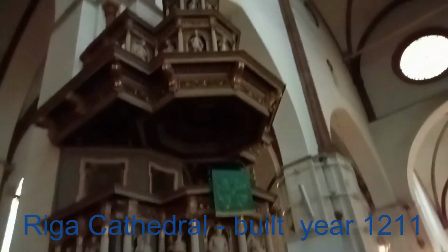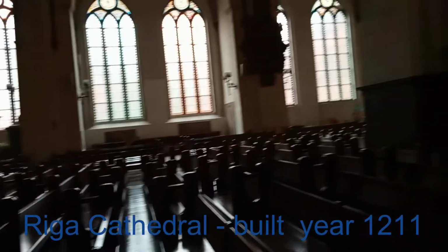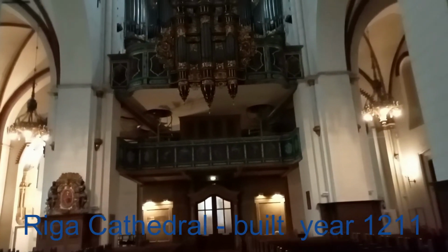And very nice carved pulpit, hand carved wood. This is a Lutheran church, and it's fairly well decorated for a Lutheran church. And there is the pipe organ. Wow, that is spectacular looking.